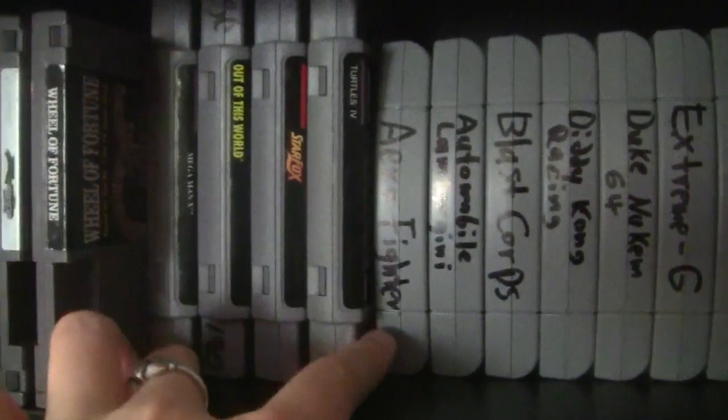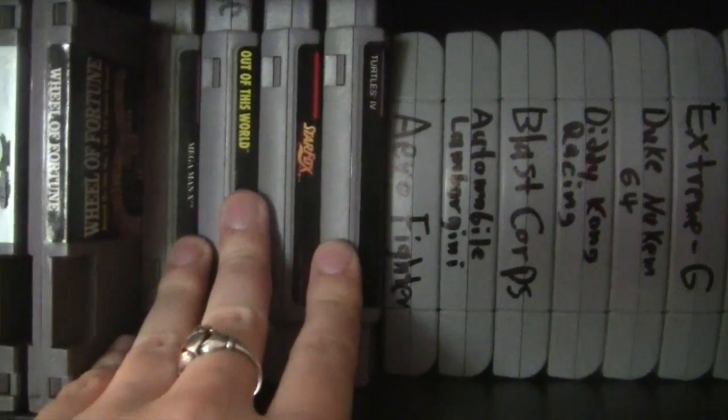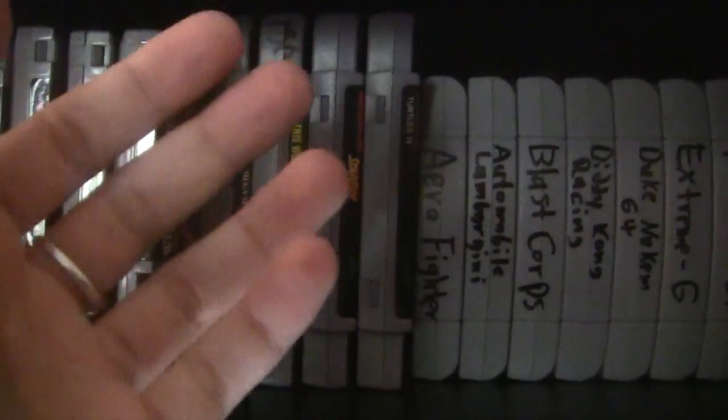Then this is my physical Super Nintendo section. It's very small also. I got these recently because I didn't have a Super Nintendo growing up. I have a whole mess of digital Super Nintendo games, so it's all good.